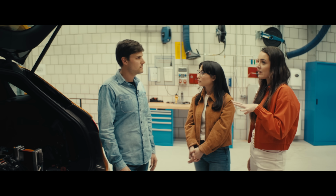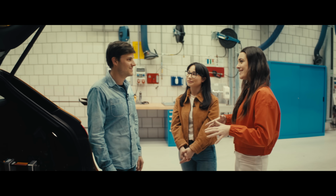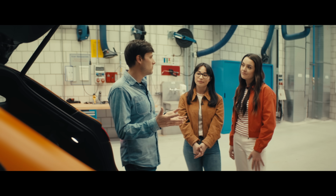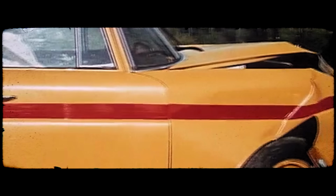Is there a reason why all of the crash test cars are orange? Is that an industry thing or just a Mercedes-Benz thing? It's something that comes from our history. Some decades ago, we had black and white filming, and we found out that orange was the best color to have a nice contrast in those black and white videos. Oh. Well, there you go.